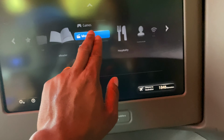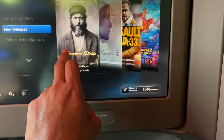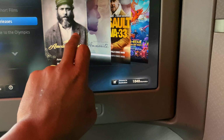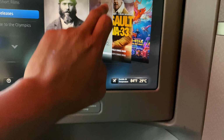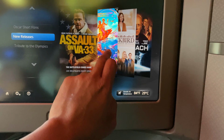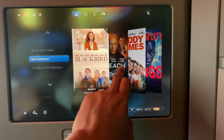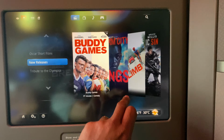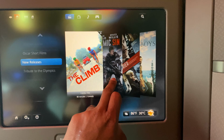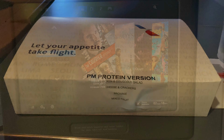As far as the in-flight entertainment, I've gone over these in detail in the past. Just scroll through some new releases there. Yeah, it's not a great touch screen. This is an area where I think American needs to refresh their in-flight entertainment screens on these planes, because again, it can be difficult there. The touch screen is not that responsive. Of course, it's doing it now when I say it's not, but trust me, it's not.